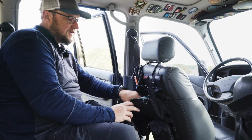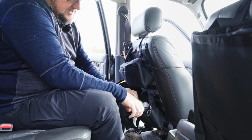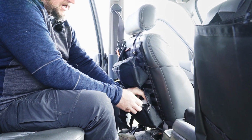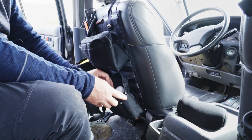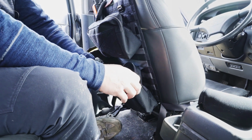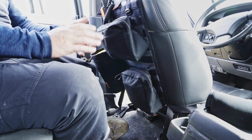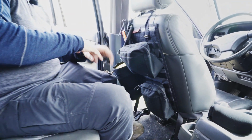From there, I've got things like dog leashes in here. I've got a set of gloves in here. I've got bug spray and sunscreen, because nothing ruins any trip of any style like getting eaten by mosquitoes and burnt to death. So I keep that sort of stuff so I can make sure that myself and the kids are covered on that front.